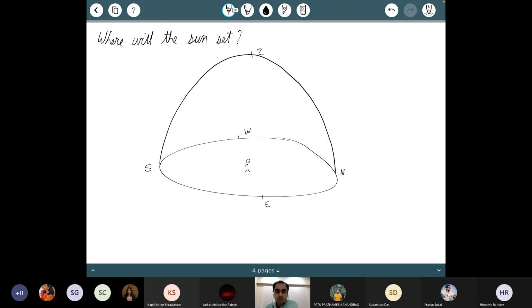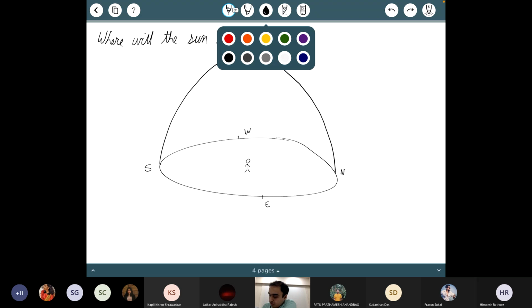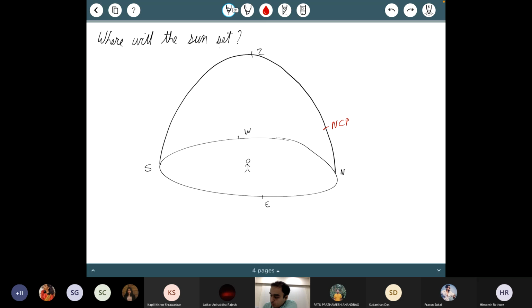Anyone? South of west. That is correct. So the equator... Remember the north celestial pole. Let me change color here. So the north celestial pole is here, which means the equator is actually going like this.